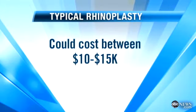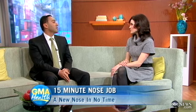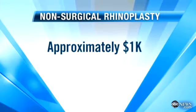And how much would the typical procedure cost? A typical rhinoplasty, depending on what you're getting done, can cost anywhere from $10,000 to $15,000. Right. And so obviously cost is a factor for that. A non-surgical rhinoplasty is really a fraction of that. A typical case would be something on the order of $1,000.